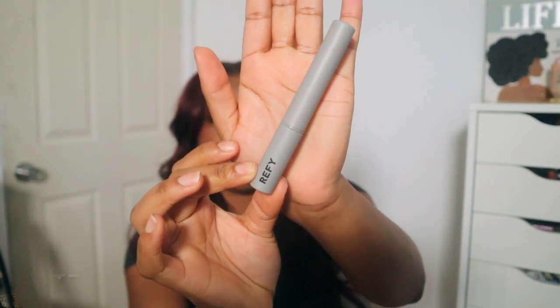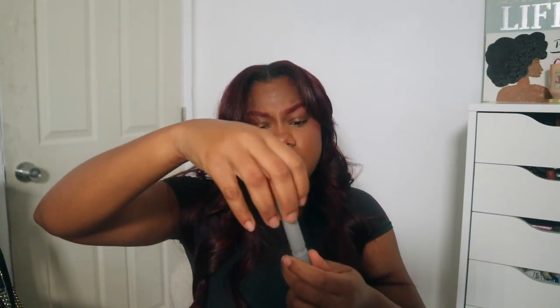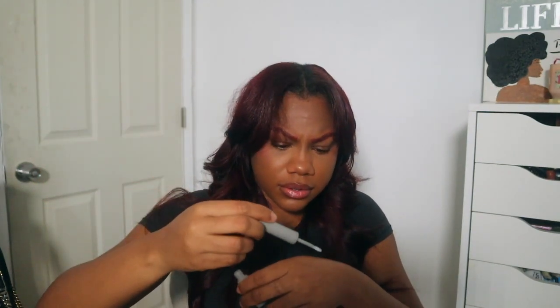I think, if I'm not mistaken, the original price is $26 for this. That's a decent amount of product, I guess. Like, I use my lip liners. I'm a lip liner queen. I cannot do a lip without lip liner. This has 0.01 fluid ounces, so it really doesn't have a lot. And I know it comes with another piece. Oh, here you go. And it comes with this.